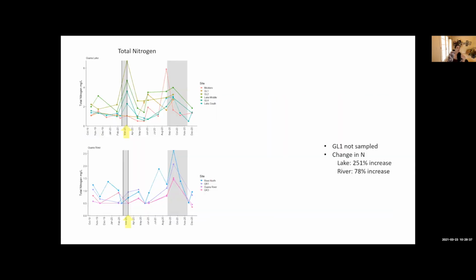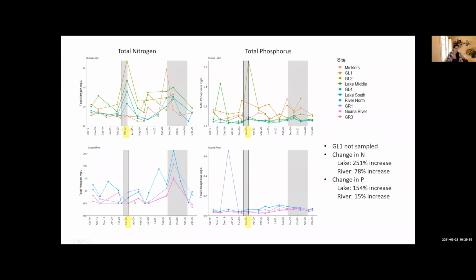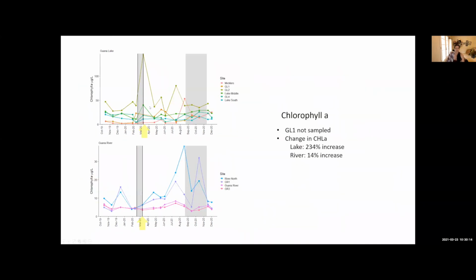And the result of that was high peaks in nitrogen and nutrients, as well as chlorophyll. Here we had high peaks in nitrogen levels within the lake. In comparison to the previous month, there was a 251% increase in nitrogen concentrations. And then we had an increase in the river as well. Similar with phosphorus, these peaks in the lake, and not much going on in the river there. And then the same story with chlorophyll, high peaks of increases from the previous month, especially at our GL2 site, and not much going on in the river sites.